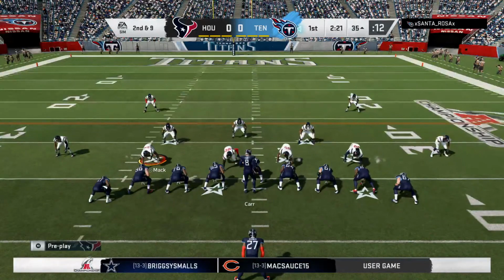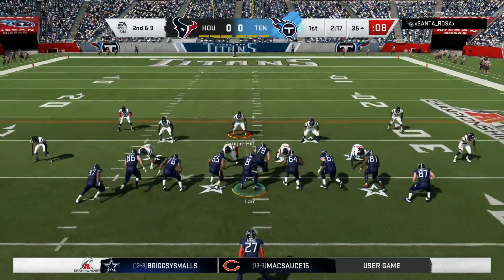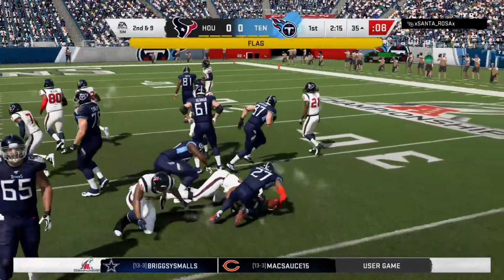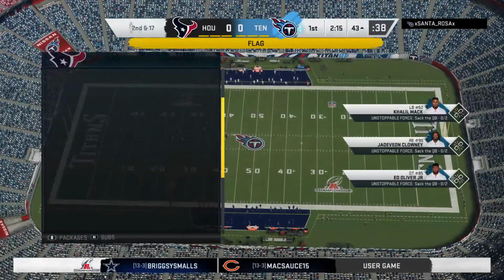The run only got a yard. Here's 2nd and 9. And he'll give it here to his running back, and he's going to be taken down here with a penalty flag on the field. So on the big tight end, holding.